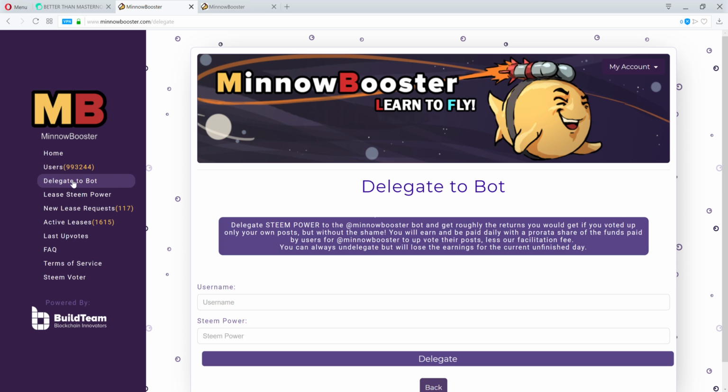Okay, one thing that we did notice as opposed to services like SmartSteem is that Minnow Booster does not exactly detail how much of the cut they are giving over to the delegators. I know with SmartSteem, they give you 95% of the revenue earned. In this case, they don't say specifically, so we just don't know.